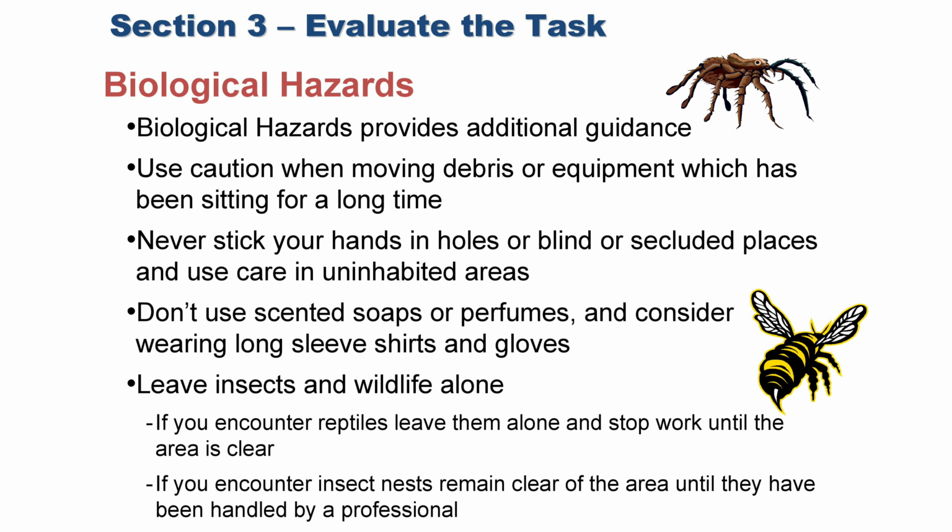Leave insects and wildlife alone. If you encounter reptiles, leave them alone and stop work until the area is clear. If you encounter insect nests, remain clear of the area until they have been handled by a professional.